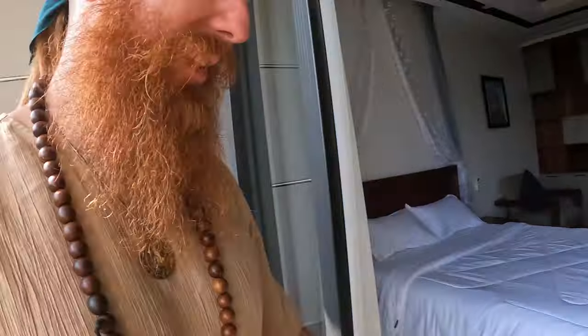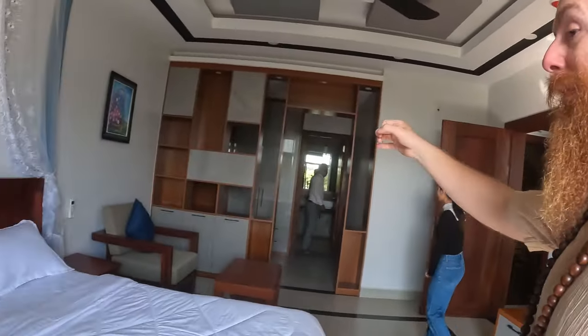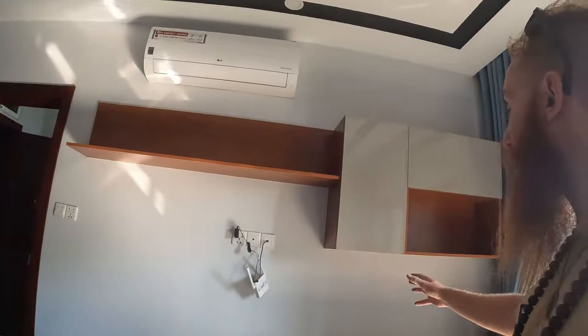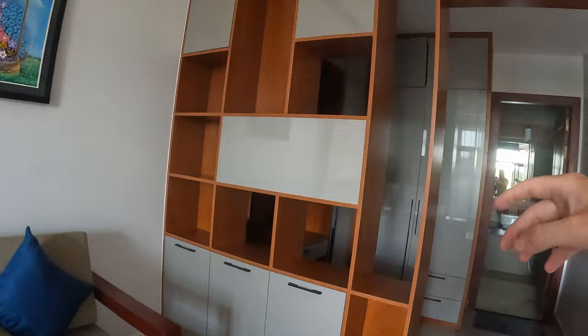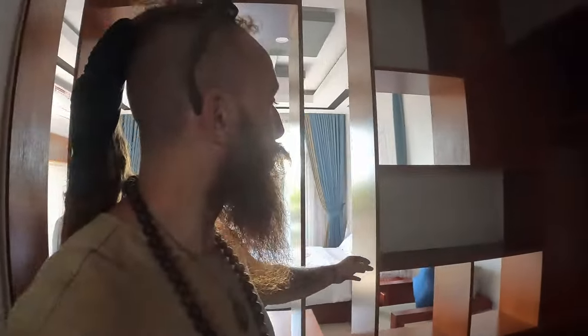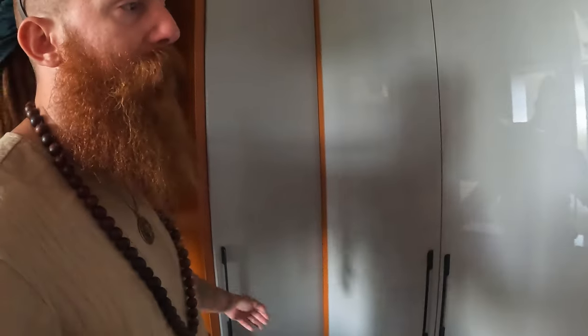This is a nice tour, guys. Thank you. Very fluid. So bigger bedroom, same bed style, matches the theme of everything. AC, of course, Wi-Fi, of course. Beautiful paintings. I saw this one in the other one as well. And if you come as a couple, look at all the wardrobe space, all the shelving. You've got three big wardrobe spaces.